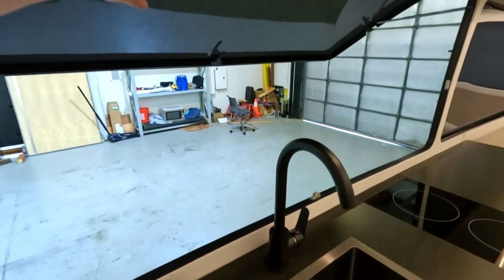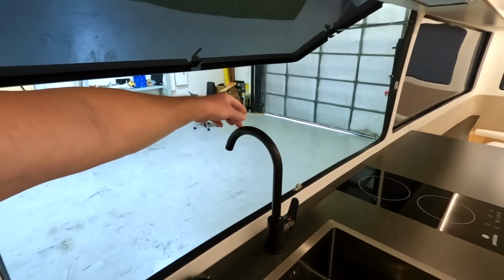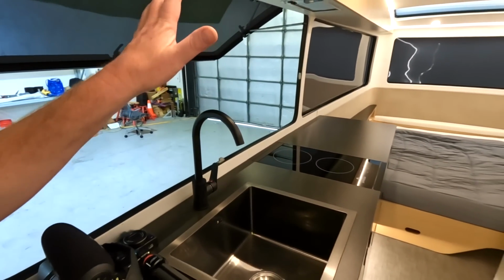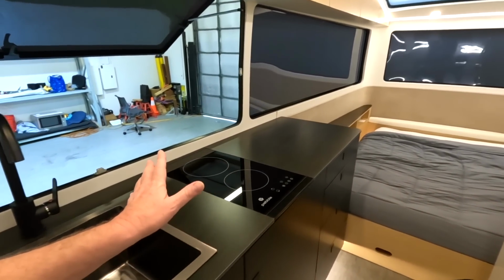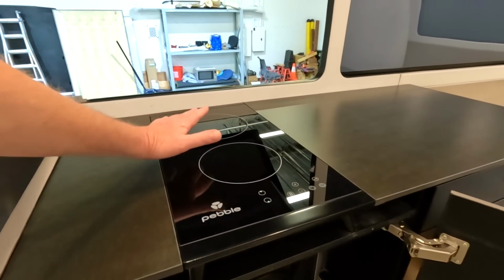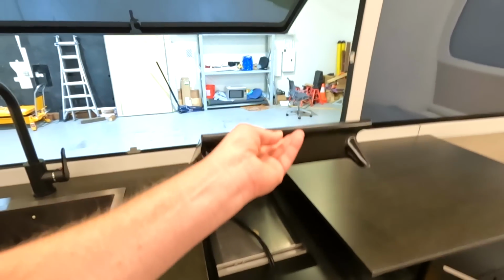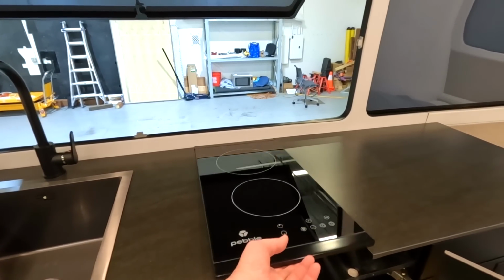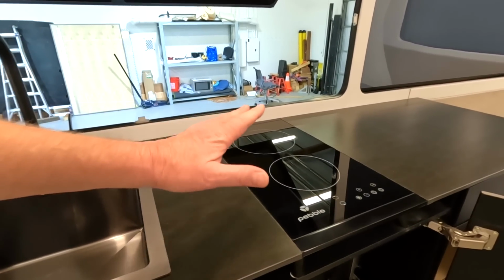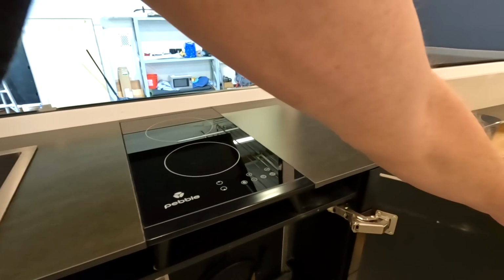We've got the pop-out window right here, so this can become your outdoor shower as well. That is super cool. Lots of counter space. I love this feature right here. You've got a cooktop incorporated in the counter, but you can pop it out and cook outside. That is a great use of space, multi-purpose. Put it on a picnic table, and yeah, that is great.